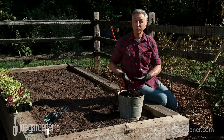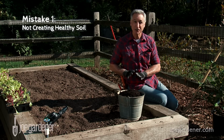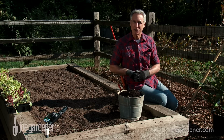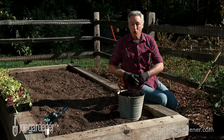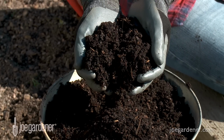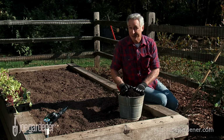The first and probably biggest mistake that a lot of home gardeners make is not investing the time or energy into creating healthy soil. And I say feed the soil and let the soil feed the plants, because the health of everything growing in your garden is tied directly to the quality of your soil. So by periodically adding either compost or organic material to your garden soil throughout the year, you set up your garden for the optimal growing environment.